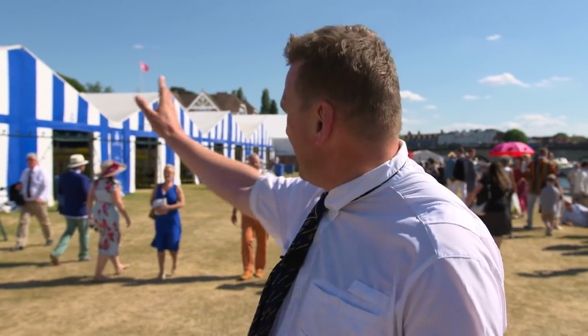Any Henley win is special, but for Leander Club, often called the Pink Palace, it's this year that they're celebrating their bicentenary. 200 years looking for their 200th Henley win. Their first chance of the day would come in the Stewards.